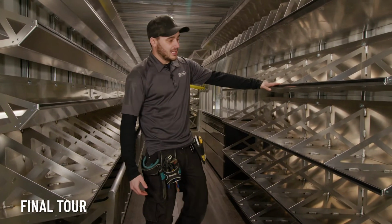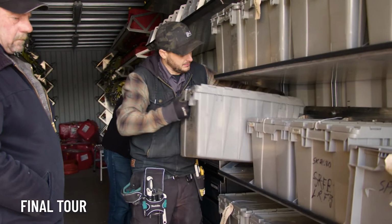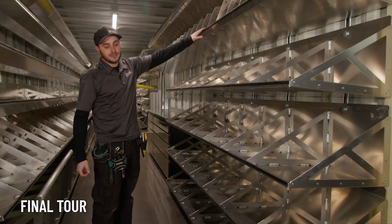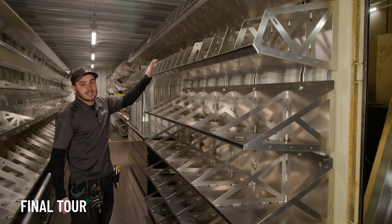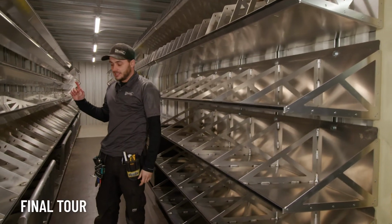So right here we have room for 28 sprinkler kits. Those are typically a plastic gray tote box that fits in here. And then up above we have storage for all their jerry cans. So there's 60 jerry cans going to be stored in here. And those are the larger jerry cans that will be utilized to feed their pumps.